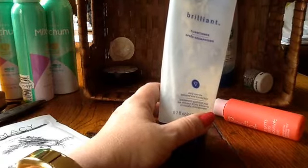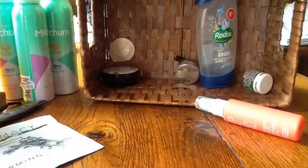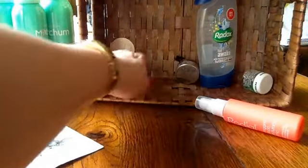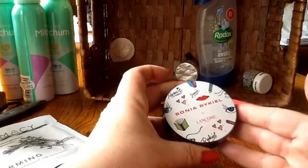They look good on my hair. I like them. They're not cheap, but they're not the most expensive by any means. I was sad to see this one finally finished, but it was nice to finish a product for once.